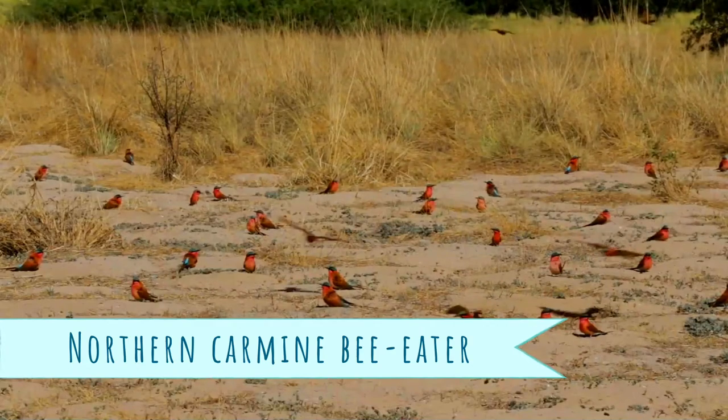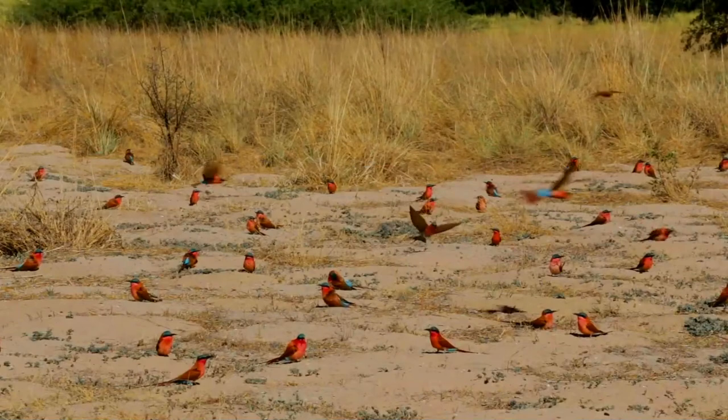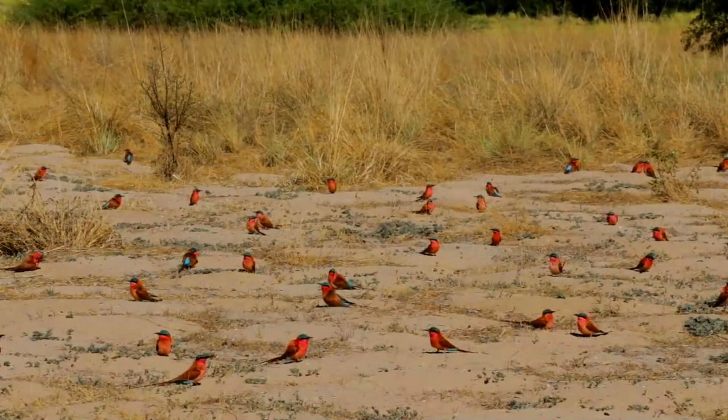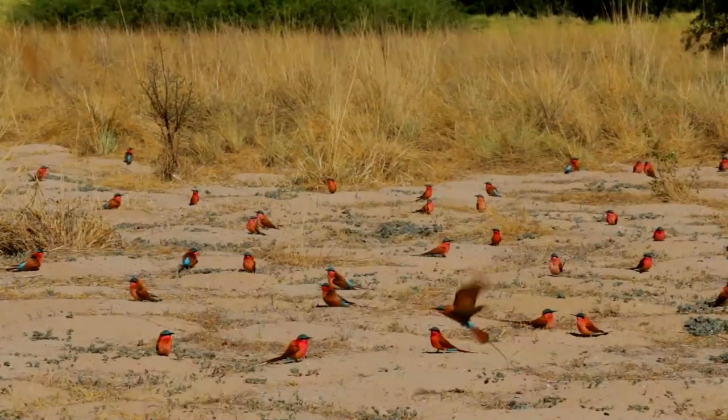The northern carmine bee-eater is an African near passerine bird in the bee-eater family, Meropidae. Alternative common names include the carmine bee-eater or the Nubian bee-eater. It is closely related to the southern carmine bee-eater where the throat is carmine.